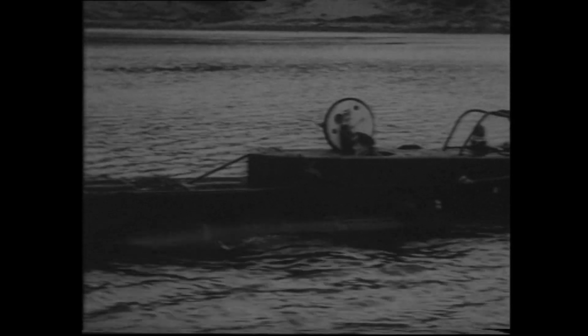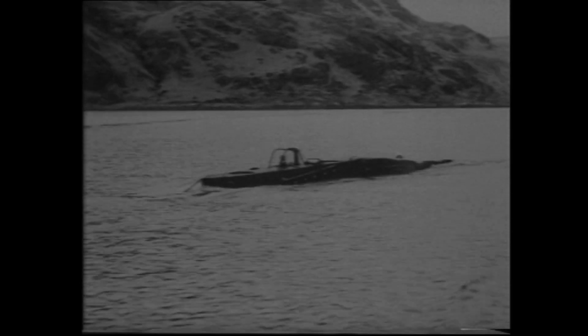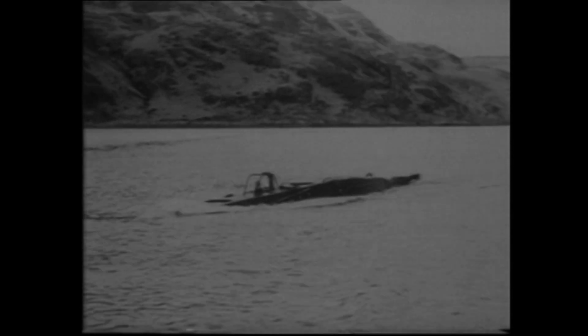In September 1943, British midget submarines known as X-craft had managed to get into her fjord and damage the Tirpitz with limpet mines, although all of the X-craft were lost in the process. Bomber Command was next to attack the Tirpitz.